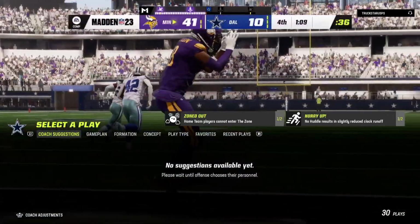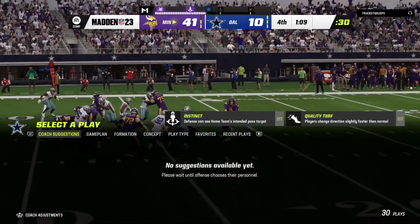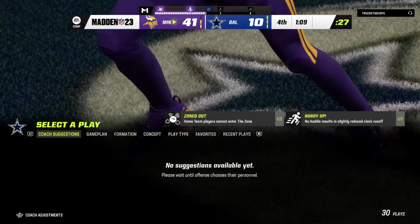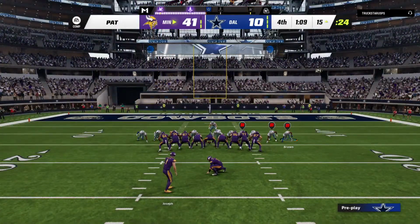Thought dude was going to jump that route. Yeah, I think it's safe to say that one team, their defense did not wake up and make it to the stadium.